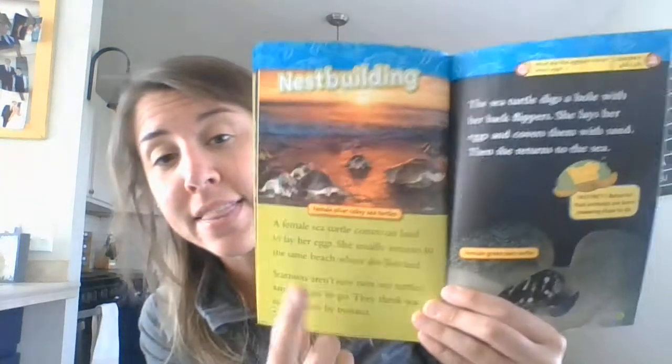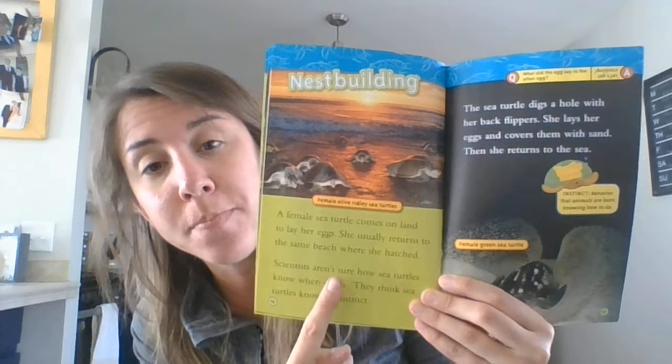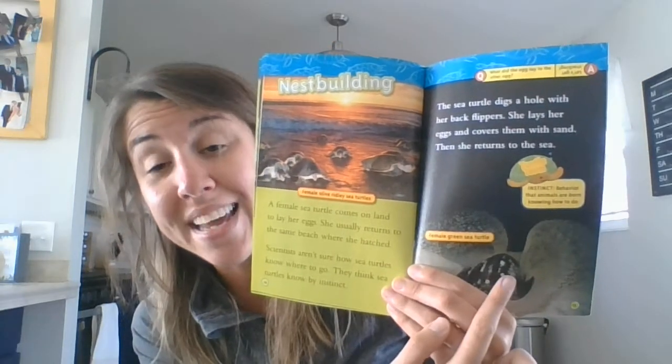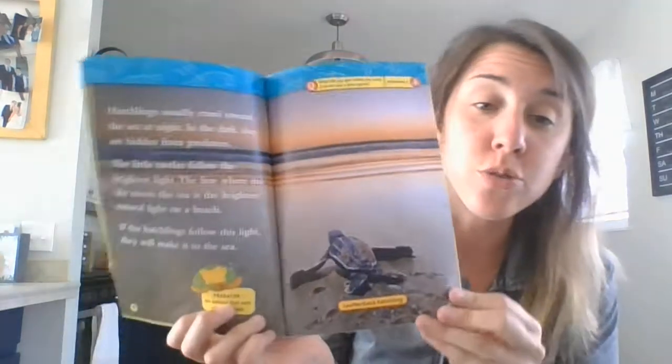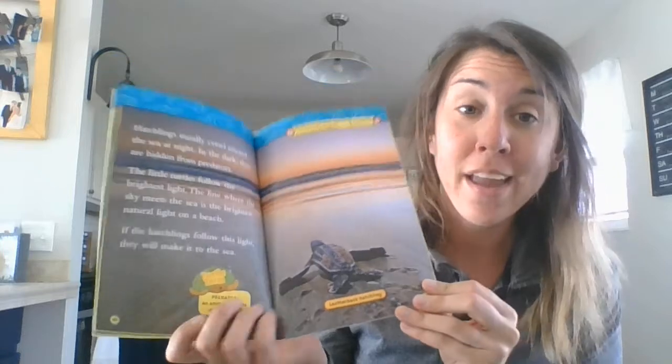That's right. The mama sea turtle finds her way back to a beach. She digs a hole and lays her eggs. And then once the eggs hatch, they crawl back to the ocean where they will live. And hopefully they will then lay eggs later.